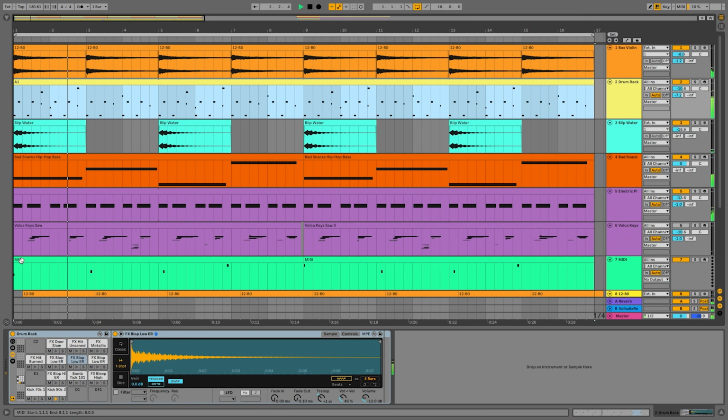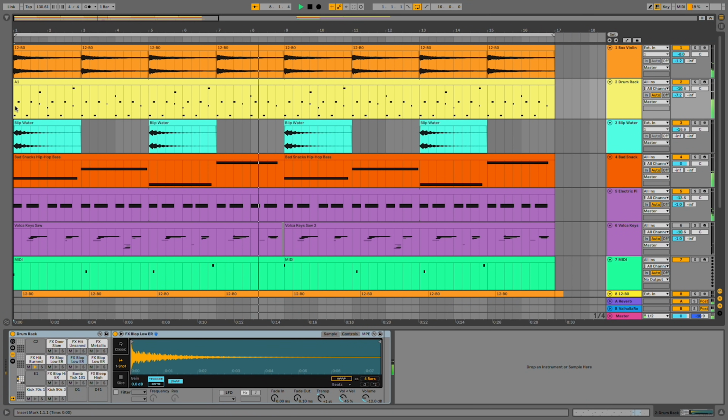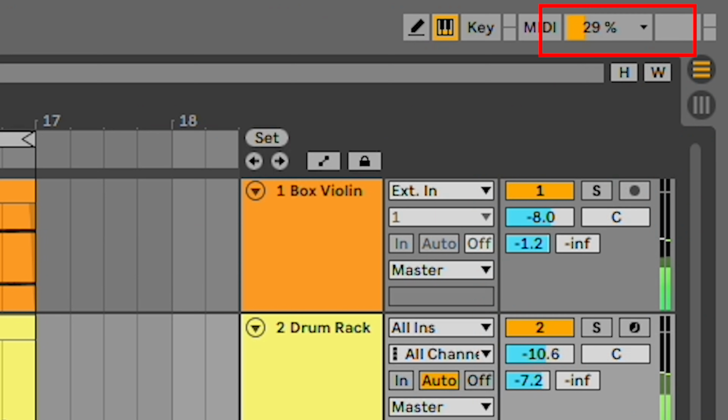Check it out. This is my old 2016 laptop. I've got this loop, and you can see where the CPU meter is at. And this is the new M1 running the Intel version of Ableton Live.